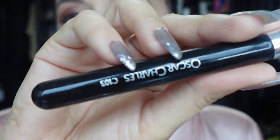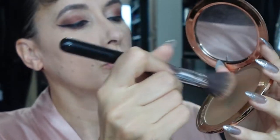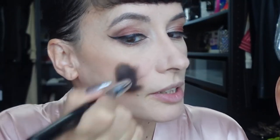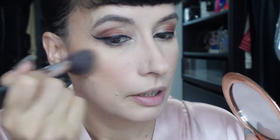So I'm gonna grab a brush. I'm gonna use the Oscar Charles C103 brush. This one right here, it's an angled bronzer brush. I'm gonna just twirl it around. And I'm just gonna do upward round movements here on my cheek. A little bit more. I'm gonna go a little bit up to my temples and just buff it out for a very soft bronzing look. I'm gonna do the same on the other side. Go a little bit upwards.